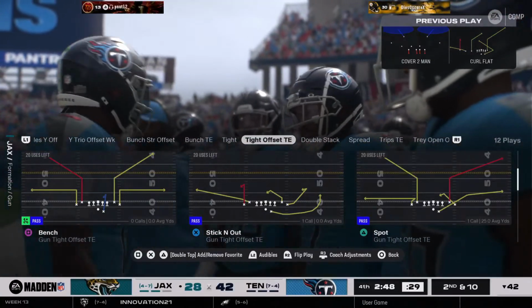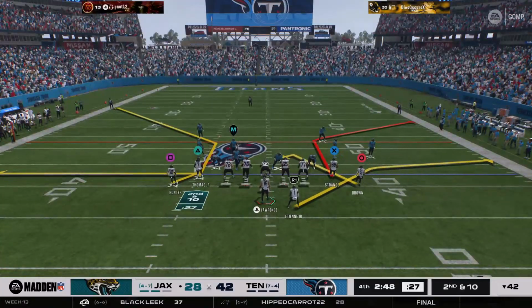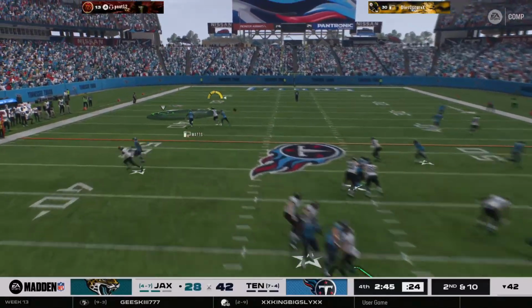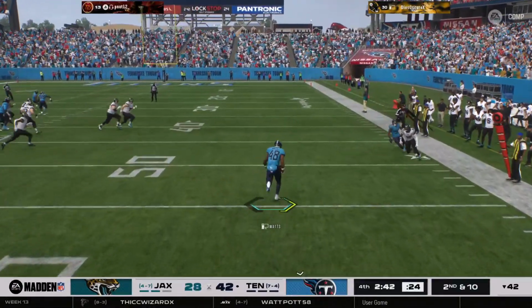This is one of those situations that plays directly into the hands of the defense because they know this offense has to be one-dimensional. This has to be a pass. So what do they do? They bring in extra defensive backs. They clog up the back end. And for a third time today, he's intercepted.